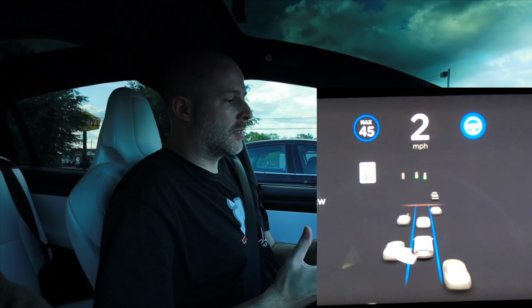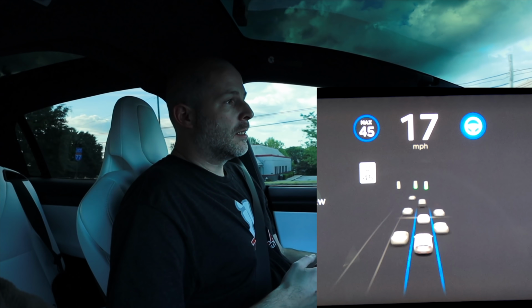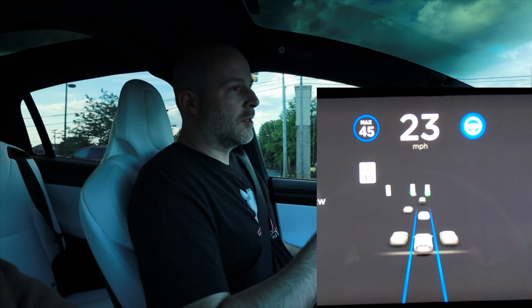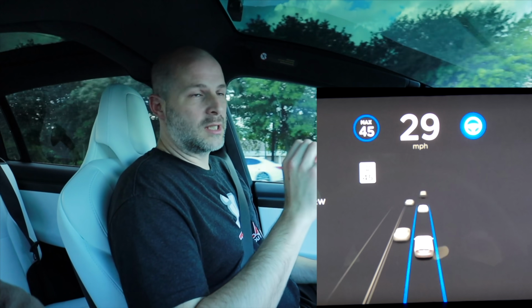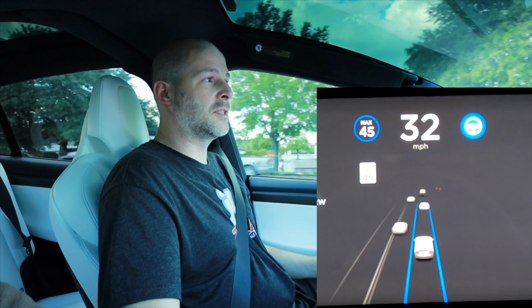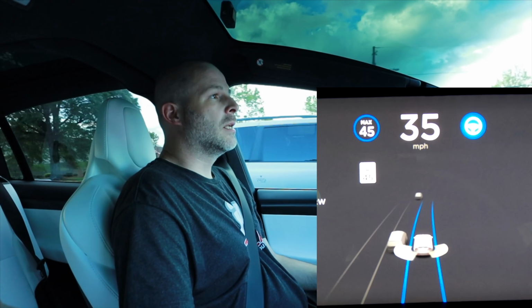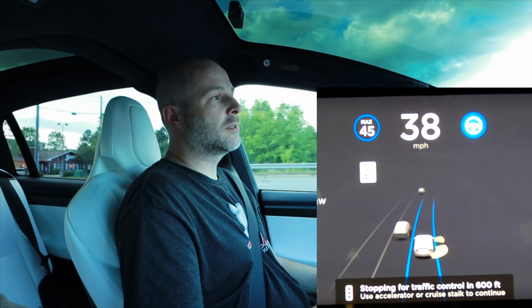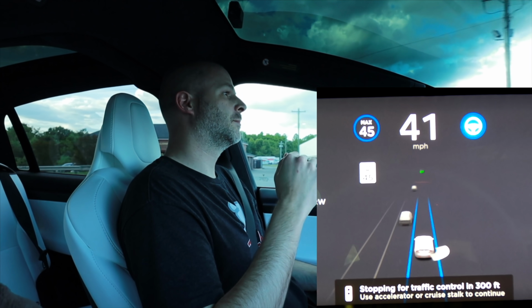And now if I just push on the accelerator a little bit, it's going to continue the rest of the way for me. Now keep your hand on the wheel, keep your feet hovered over the brake pedal just in case this just wants to take off. It doesn't see the light. Who knows what can happen. Now the car will only go the speed limit through city streets now. It won't go 5 over.